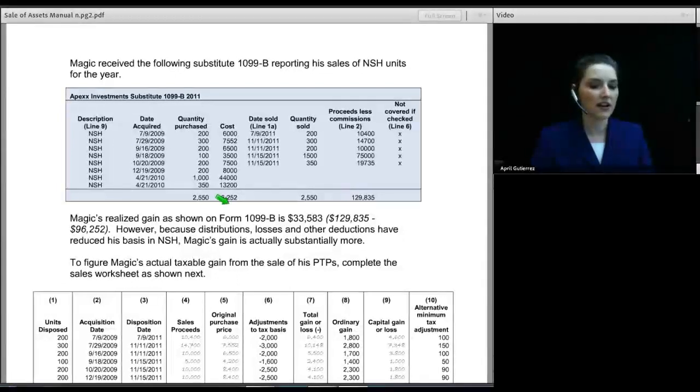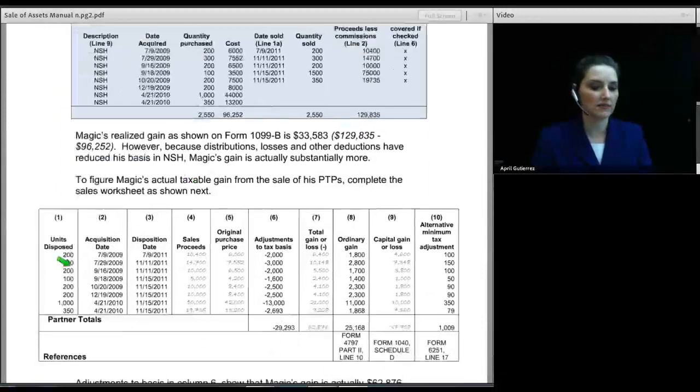So the IRS does not have this $96,000 figure, but it does have the $129,835 figure. We never want to file a tax return where we report a number on the tax return smaller than the amount being shown on the 1099-B. That's the first thing IRS does, is it looks to see gross proceeds reported on the tax return are at least a match or greater than the amounts on the 1099-B. They should never be less.